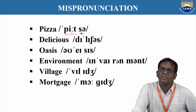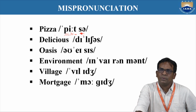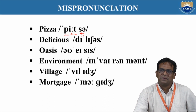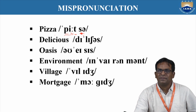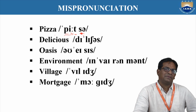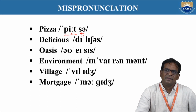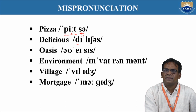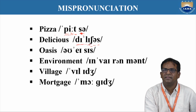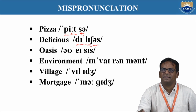And come to the second word, D-E-L-I-C-I-O-U-S. Very common word, this one. Most of the people mispronounce this word. From our kitchen to hotel, restaurant, there are many people who mispronounce this word. See this one, D-E-L-I-C-I. You know this one, Da sound, E, La sound, E sound, Sha sound, A sound, Shwa, and Sa sound. This is D. This is Li. This is Shas.